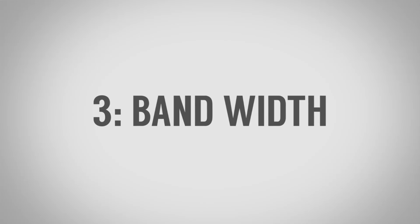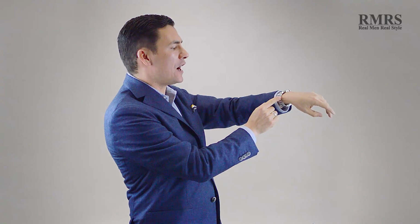Now, the third point that we want to pay attention to, the bandwidth. So on this 40 millimeter, what we see is a bandwidth of about 20. Usually you'll take the case diameter, divide it by 2, and that's approximately what you want to see in the actual width of the band.